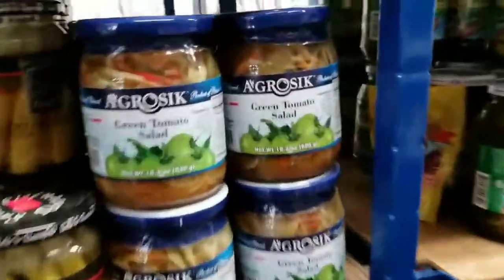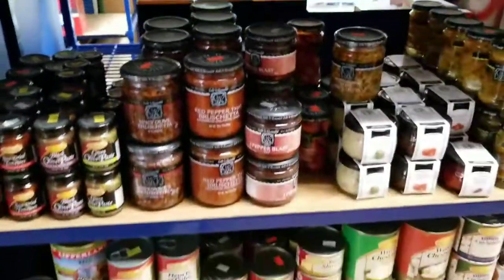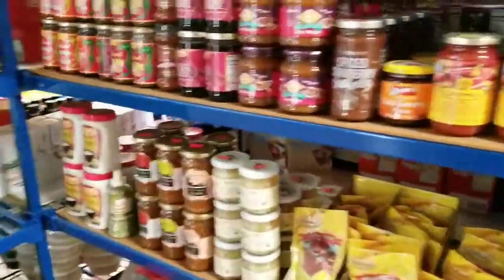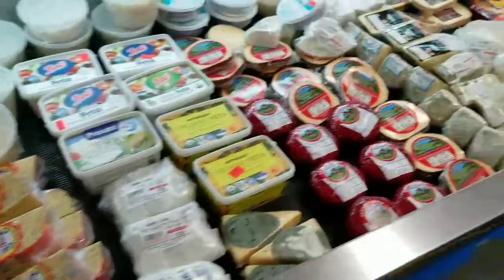Green tomato salad. I bet you I won't see kimchi in here. It's a German place. Look, they have a deli over there. Cheeses.